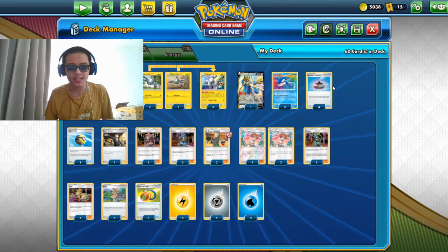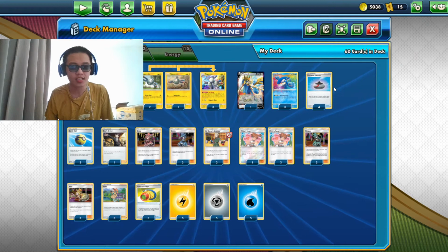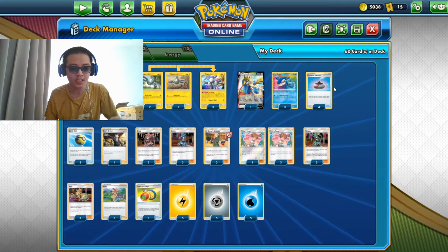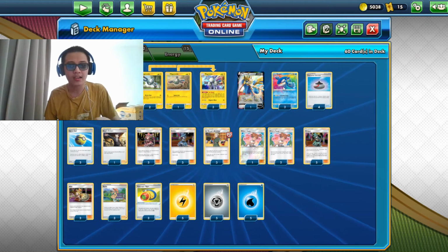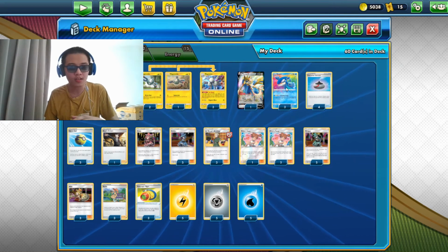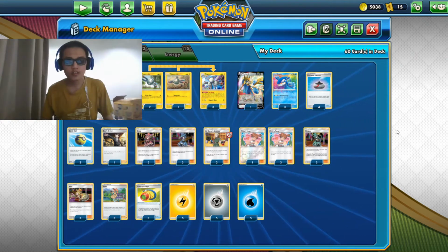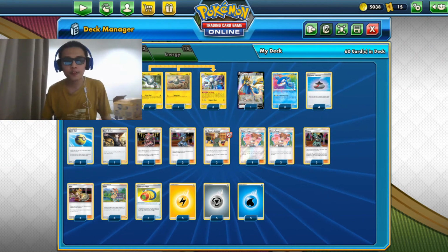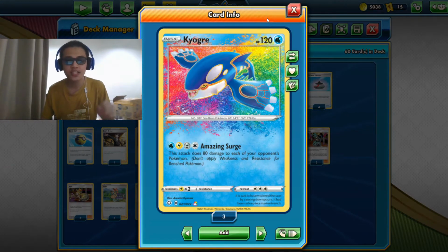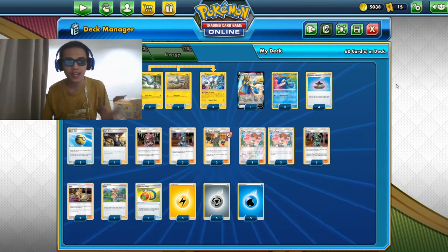So basically, if they have a Mew, you could think about using Galarian Zigzagoon, Galarian Obstagoon to knock it out with damage counters. And on the same turn, you don't have to pass the turn attacking the Mew. You can knock it out with damage counters to break through their bench barrier before you do your Amazing Surge hit. So that is a good idea to think about, to knock out the Mew with damage counters.